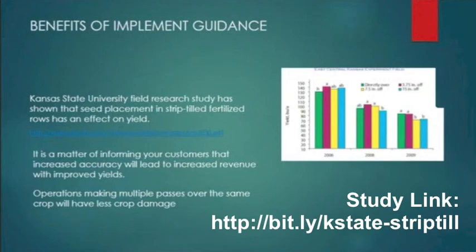With a lot more people going to strip till or zone till or zone fertilizer, that's going to be a key factor in implement guidance increasing in popularity. More and more growers are working on keeping their nutrients in bands, strips. They want precise placement of their fertilizer and their seed. And as more growers adopt these practices, the sales potential for implement guidance is going to increase right along with it. For the foreseeable future, as far as I can see, I don't think there's going to be a decrease in need for implement guidance.